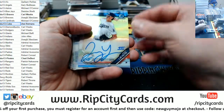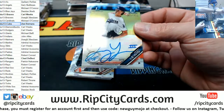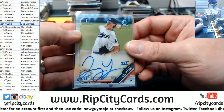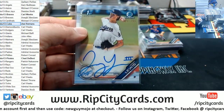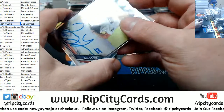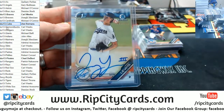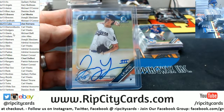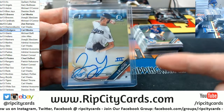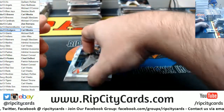How about Dodgers? Jimmy Lewis, the Thud? Maybe? I don't know. Or maybe he just likes to write Roman numeral threes on his cards. I don't know. Maybe he's number three. I don't know. But it's a refractor autograph for the Dodgers. Pretty sure that I have never seen Jimmy Lewis before. Pirates not a filler team. No, Edgar.